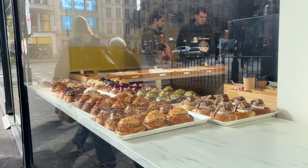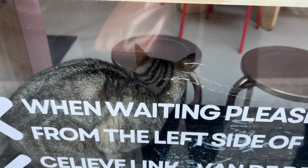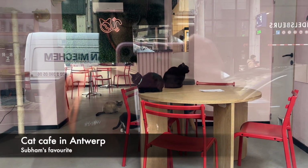On one of our strolls, we stumbled upon a delightful surprise, a cozy cat cafe nestled in a quiet corner.